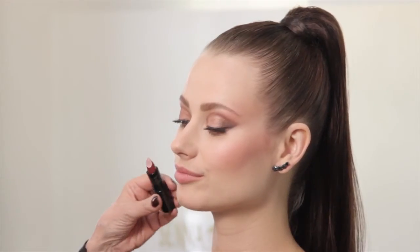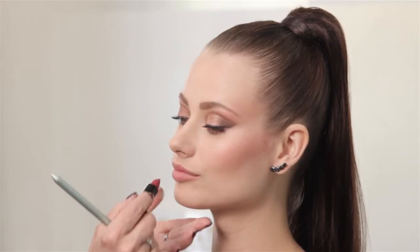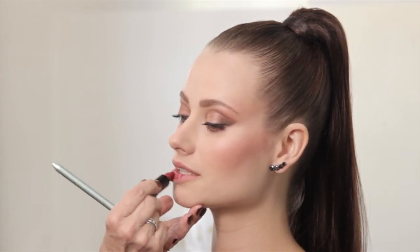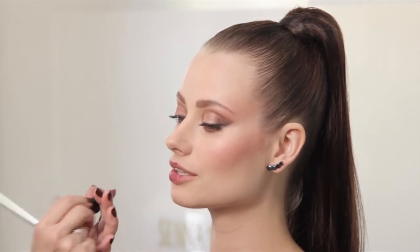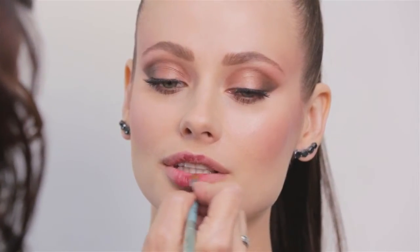Lips are wine stained, deep, and bitten. For the stained look, dab Ruby Cream Lipstick, a deep, rich wine, to the center of the lip and blend it outwards. This gives a blurred matte effect. I really love this technique, so natural and so modern.